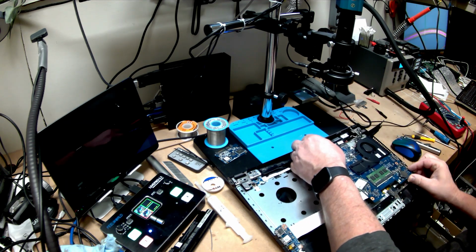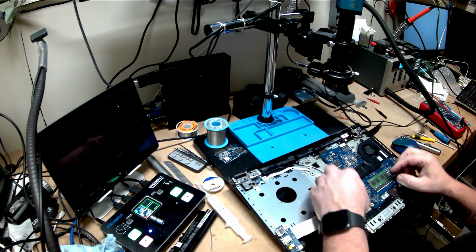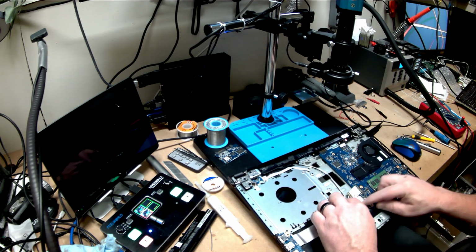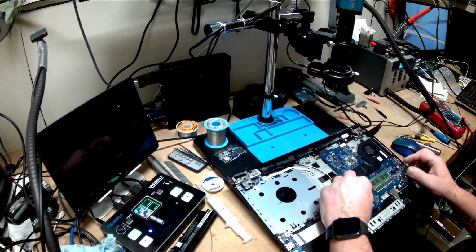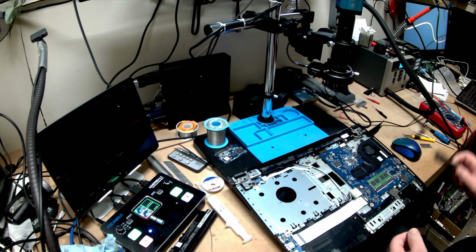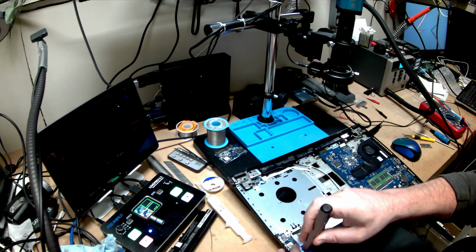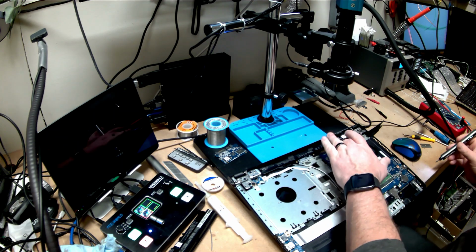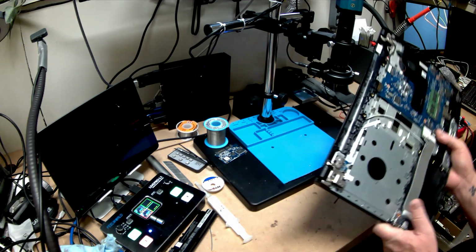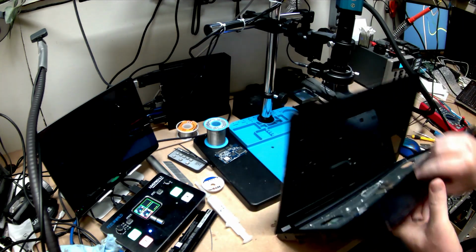Alright, we got the essentials. We have the fan hooked up. We have the RAM. Just for the hell of it, I'm putting some of the things down here in so I don't have to do it later. For instance, the wireless card. And we're going to know in just a moment. Alright, we got the power jack. We got the video. We're going to flip it over and have the power button plugged in. That's pretty much all we need.